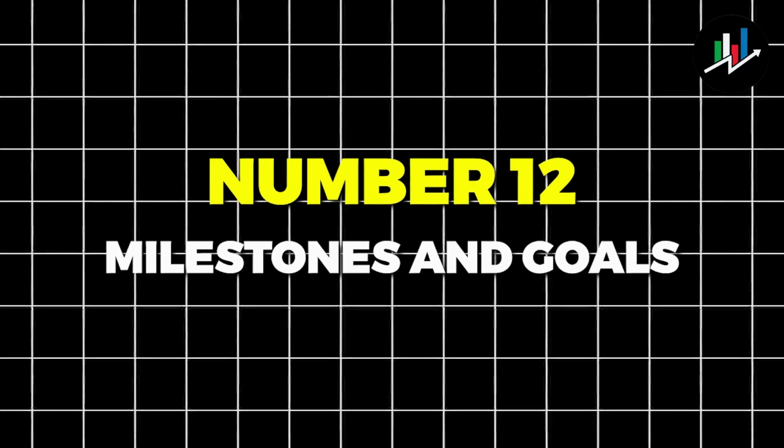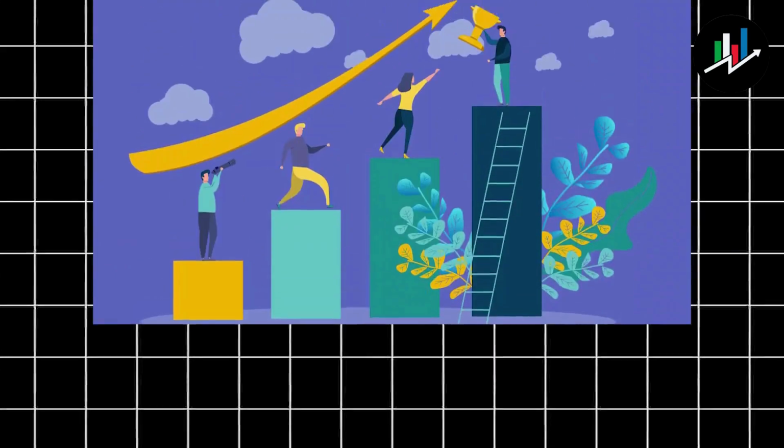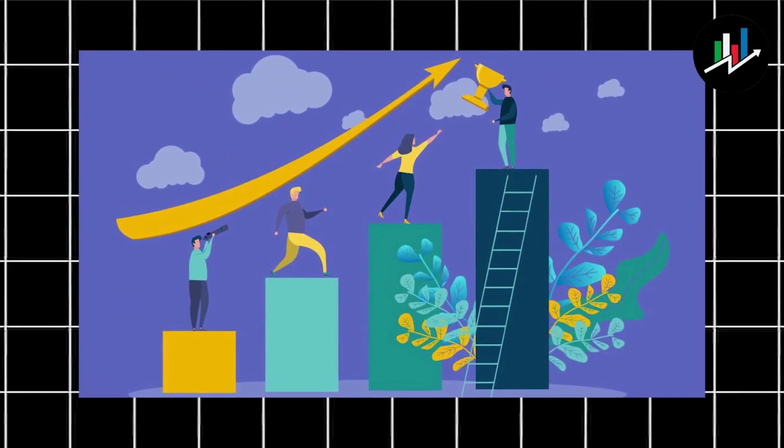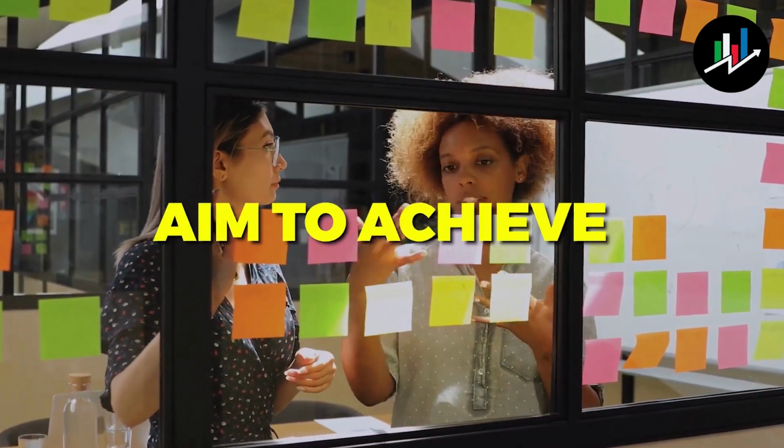Number 12. Milestones and goals. Set specific, measurable, achievable, relevant, and time-bound goals for your business. Outline the key milestones you aim to achieve and when.